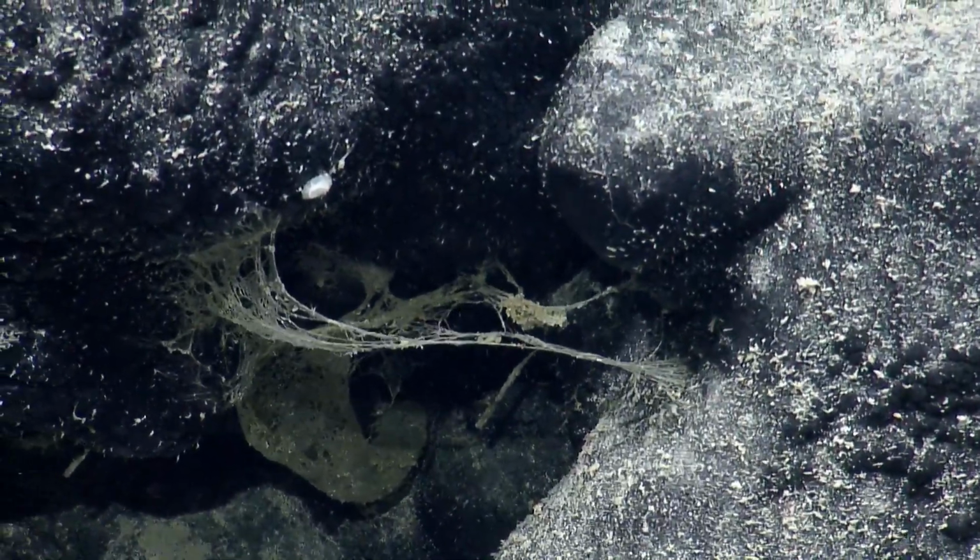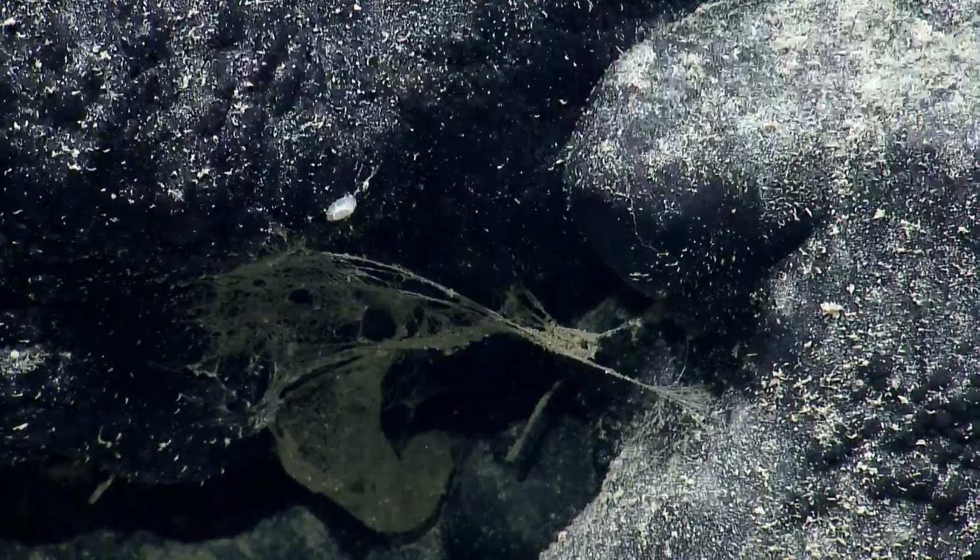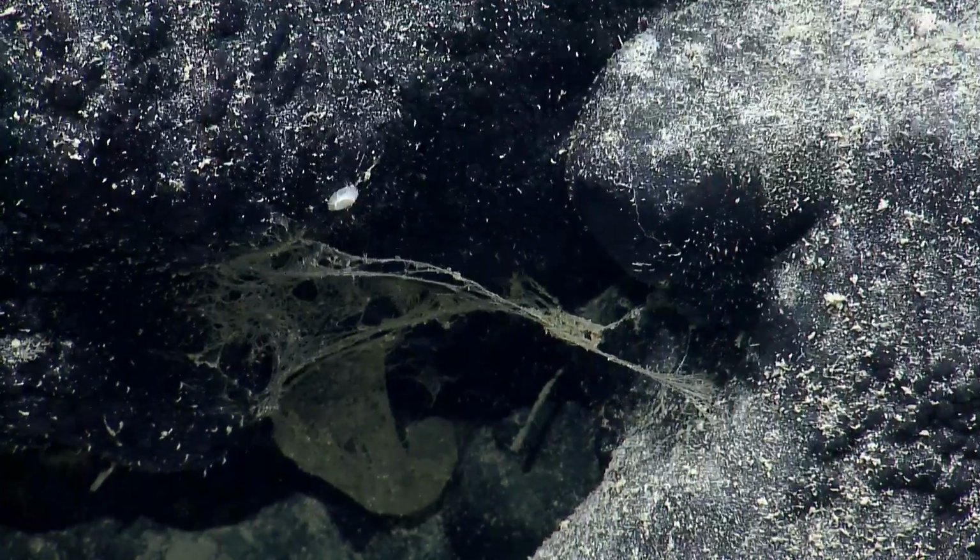I wonder about that white thing as well. Maybe it's where something had laid its eggs. That is what's left over.